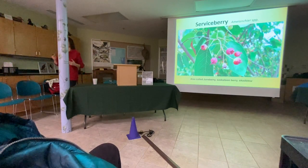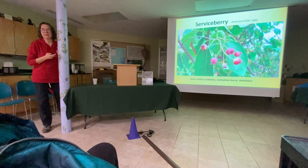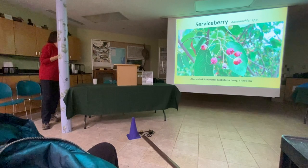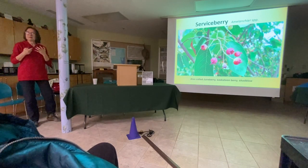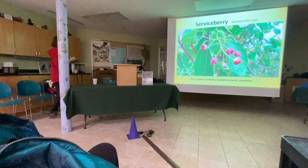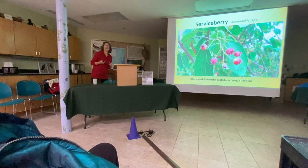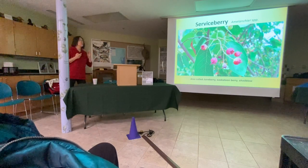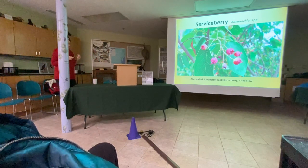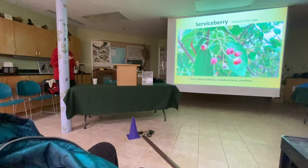Service berry can be either a shrub or a small tree, and I love the fruits of them. People sometimes compare them to blueberries because they kind of look like blueberries. I think they taste so much better. They're a little chewier. They have little seeds in them that taste like almond. They're really good. Service berries, also called juneberries, shadbush, Saskatoon berries.